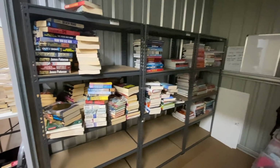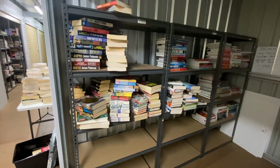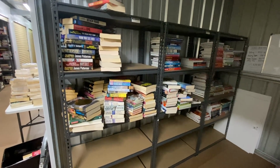I've just been stacking books here and I started to do these ones neatly. These ones are a nightmare, but I'm thinking I might use these shelves to start a brand new SKU system. So these are going to be a work in progress.